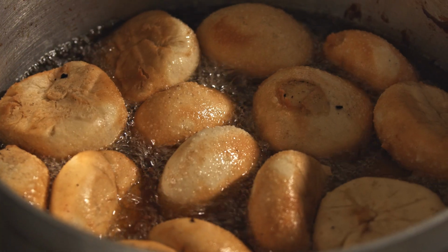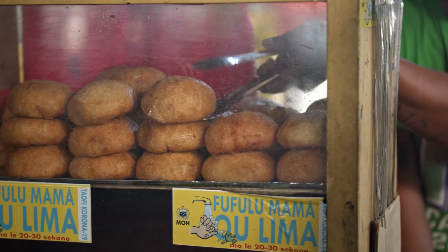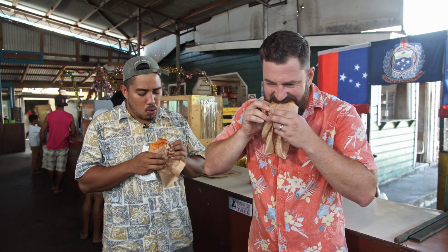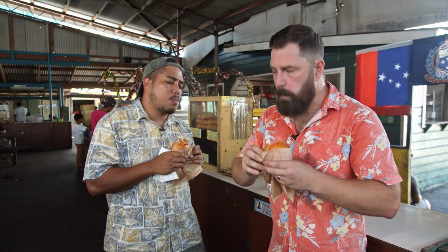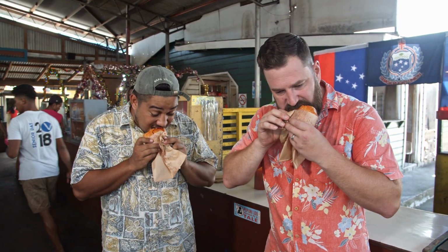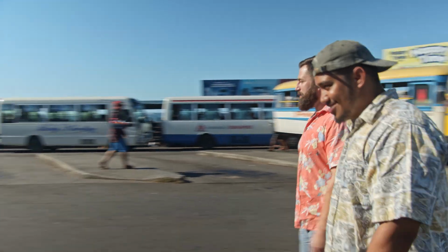Now, if you thought that steamed keke pua'a was the best thing you could have, get ready for the fried version. Every day? Everyone. We're gonna give it a try and see what it tastes like. It's really crispy. The filling is beautiful as well. Oh man. Yeah, that's definitely my favorite.